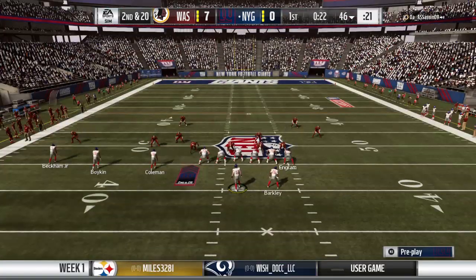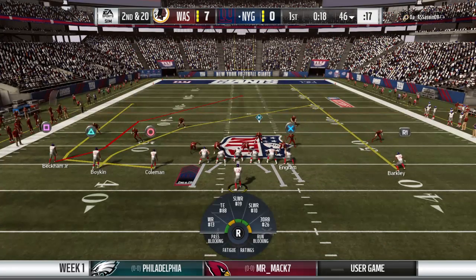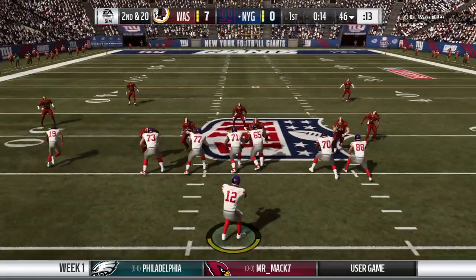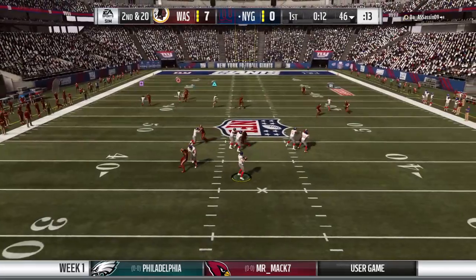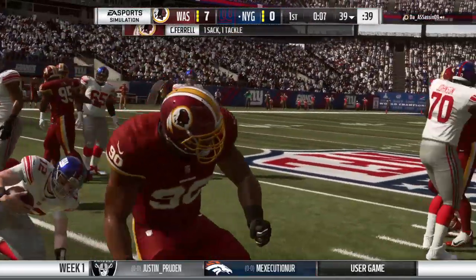It's 2nd and 20. Reggie. To your right. 11. Luck now to throw. And the pressure gets to him again.